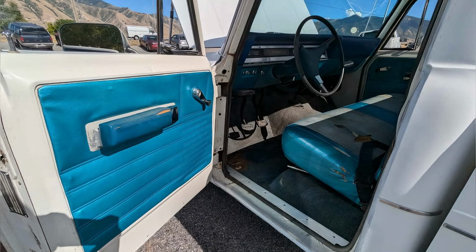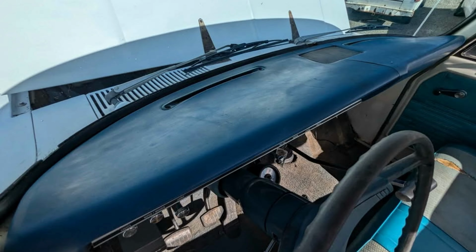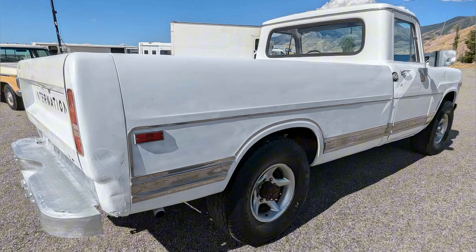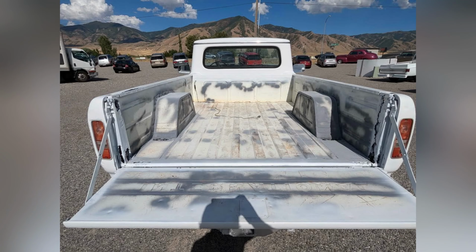The interior, while showing some signs of age and brittleness, remains in impressive condition considering the truck's 54-year age. There is some rust around the cab area, but overall, the body remains solid and true to its vintage character. Number 6.